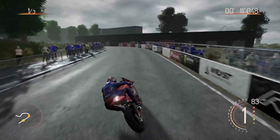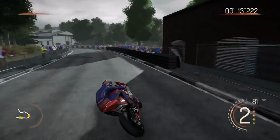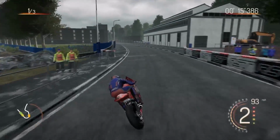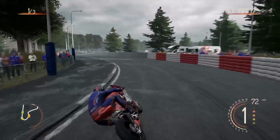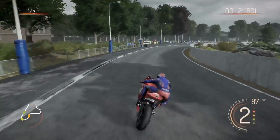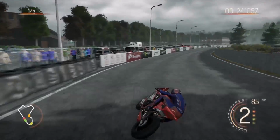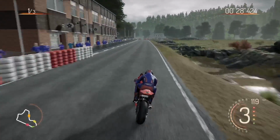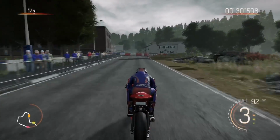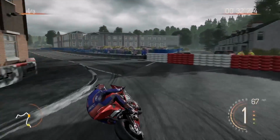Now, we haven't done this view since the start of our walkthrough, so there's going to be a little bit of getting used to, especially around a difficult circuit like this. This one could be quite challenging. Let's try and keep away from the curbs. Be interesting to see if we're any quicker in this. Oh God, almost went straight into the side there. It's going to take a little bit to get used to not just the turning, but the braking as well.